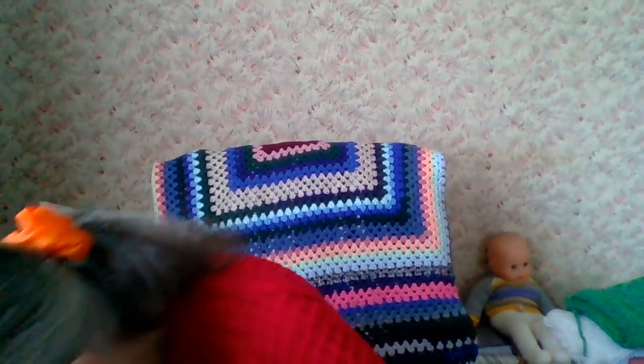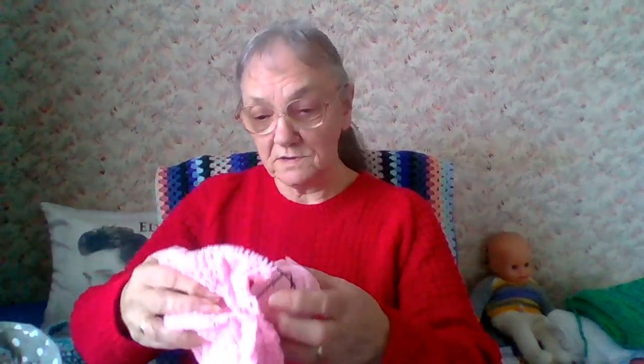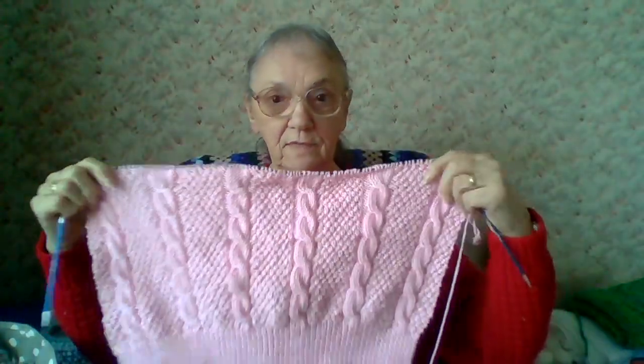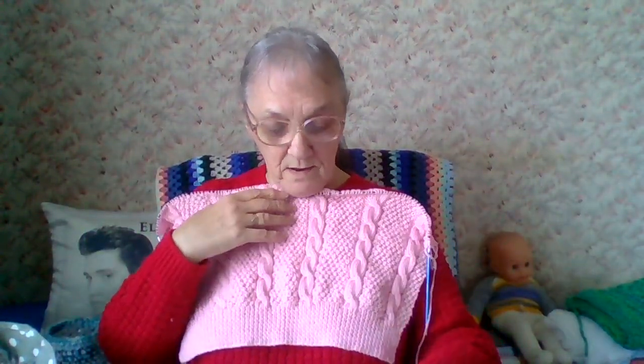But I also have, let me take these out here. I've got so many things in this bag. I could do with one. This is my own cardigan that I started some time ago and haven't had enough time to do any more on it. But I could do with one to put this ball in as well.